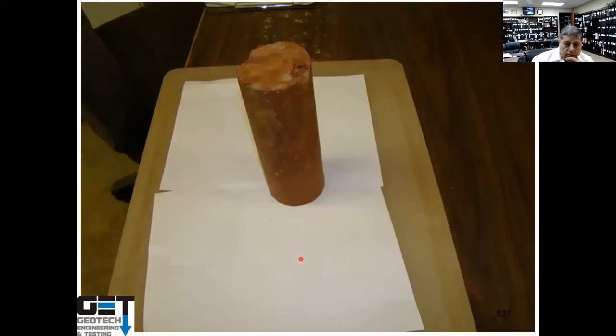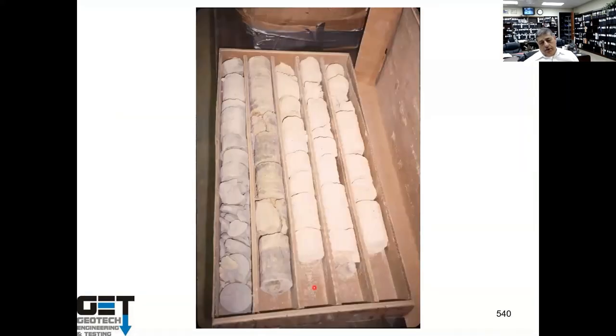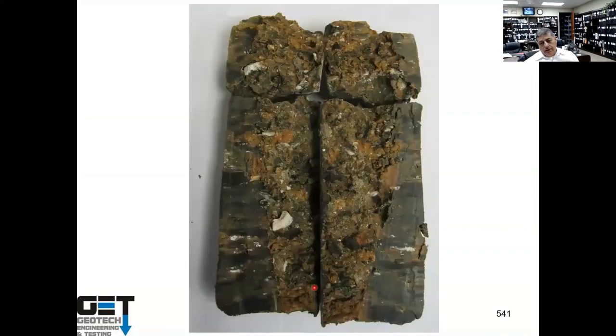So we got clay, you go deeper, you got orange clay, you got white clay, then you get into weathered rock, like in Huntsville. This is actually Dallas, limestone. Fill. You can build on top of the fill.